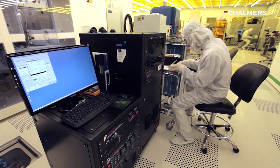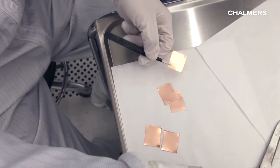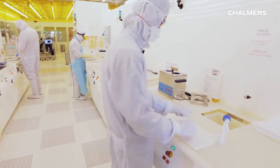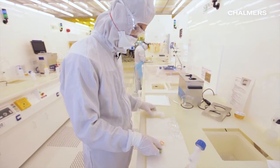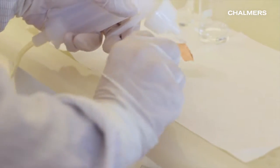The CVD process revolves around a piece of copper foil, which is used both as the catalyst and substrate on which graphene is grown. The 50 micrometer thick copper sample must first be cleaned. After passing a few baths of different chemical solutions, such as acetic acid and acetone, the sample is finally blown dry by nitrogen gas. The foil is then loaded into the CVD machine.